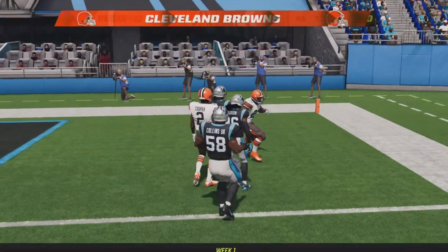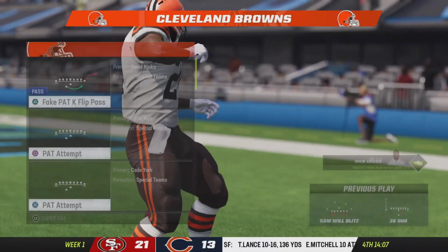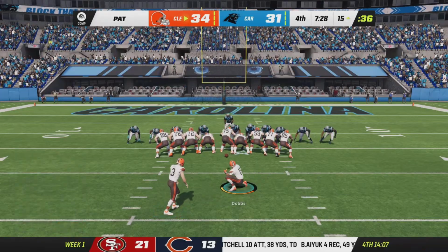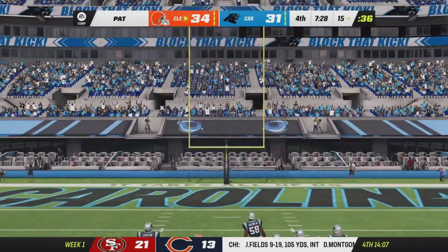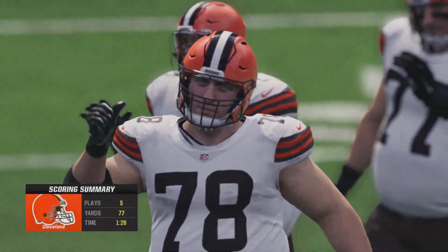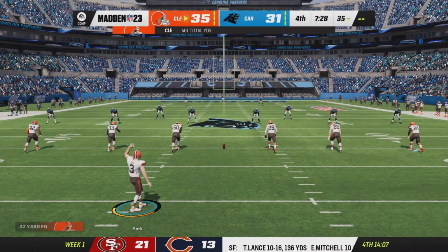And he is into the end zone. Touchdown, Cleveland. Nick Chubb, 36 yards. And the Browns answer back with a touchdown of their own to take a fourth-quarter lead. Extra point by York is up and good, and that will make this a 4-point game.